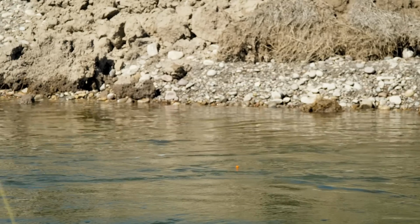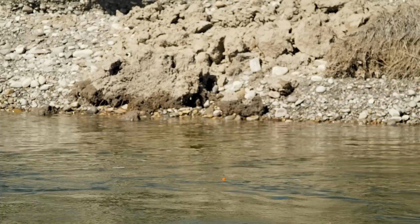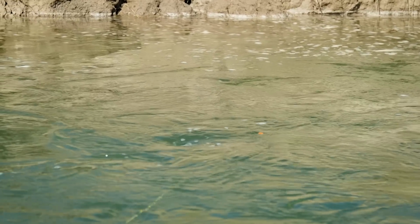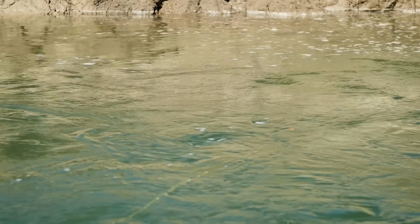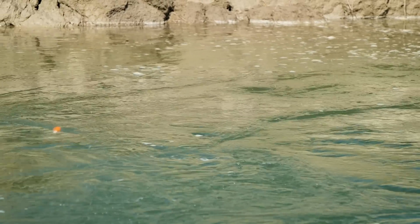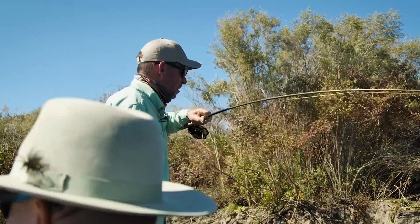So we're gonna try running a little bit of a nymph rig. It's been raining this week. Hopefully maybe a little wire worm pattern will work, and run some bubbles and see if that works. Catch us something. Ooh, there's a fish. That looks like a decent one. Tell me it's a rainbow. It is a rainbow. It's a good rainbow.